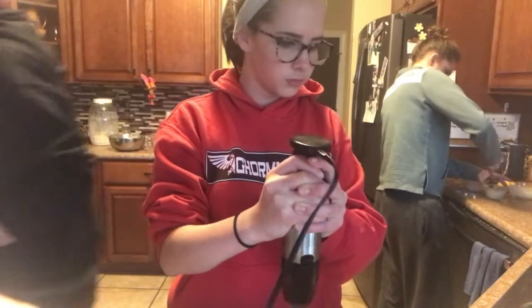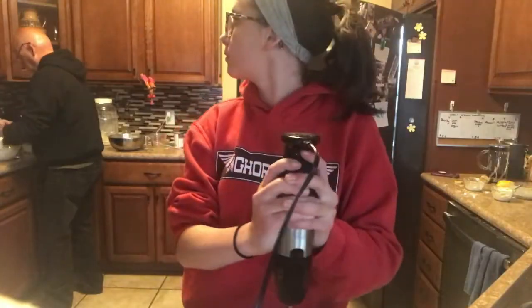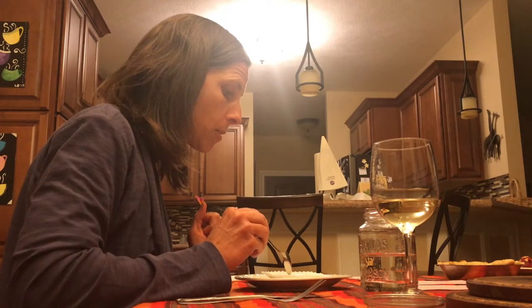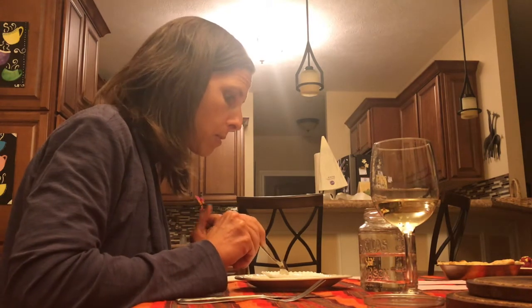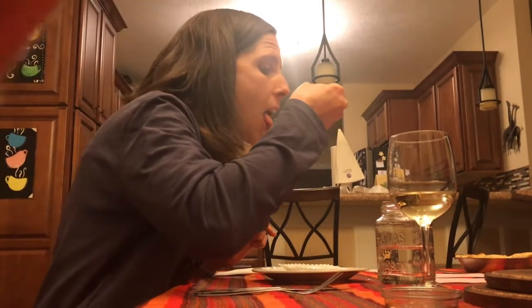I ate a lot of the almond paste, mainly to get the taste and see what I could do with it, with the texture and everything, but also because I really like almond paste. And it tasted good. My dessert was a failure.